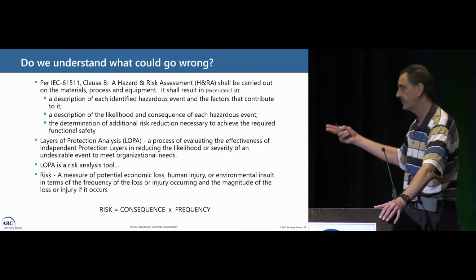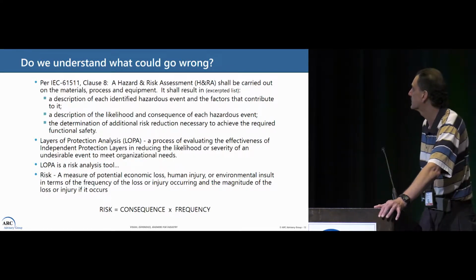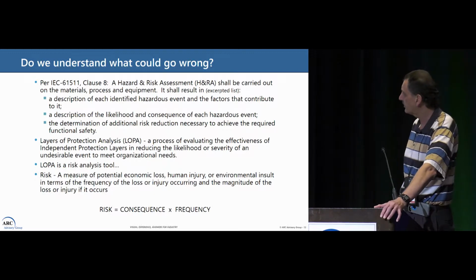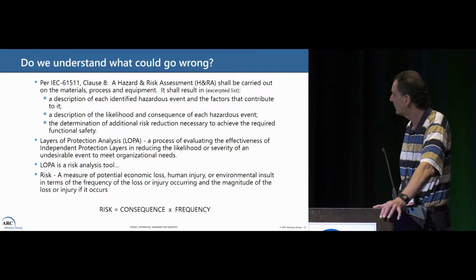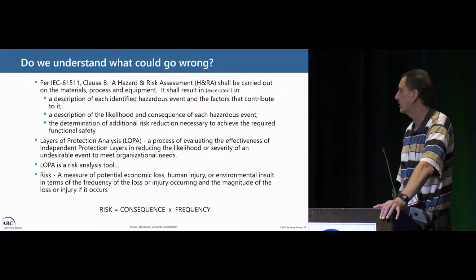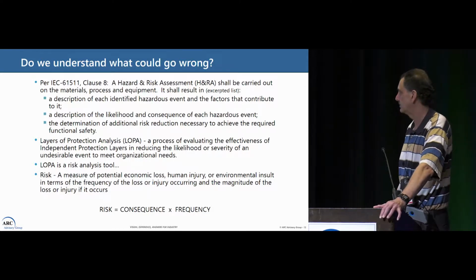The methodology for doing that typically involves layers of protection analysis. It is the process of evaluating the effectiveness of independent protection layers in reducing the likelihood or severity of an undesirable event to meet organizational needs. LOPA is a risk analysis tool.